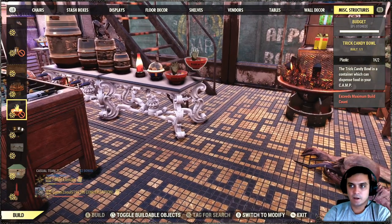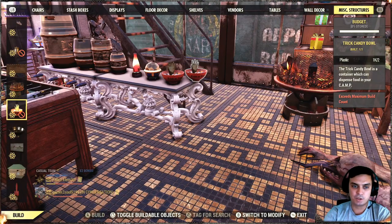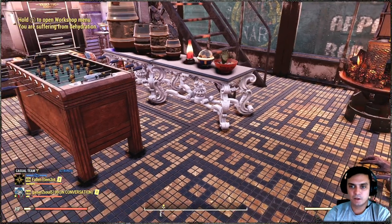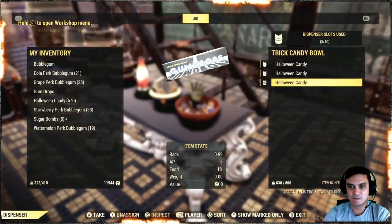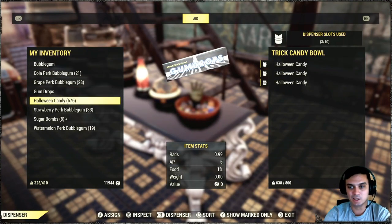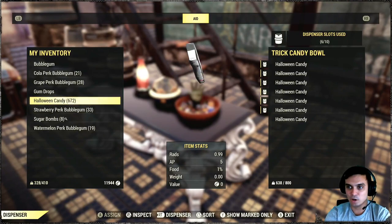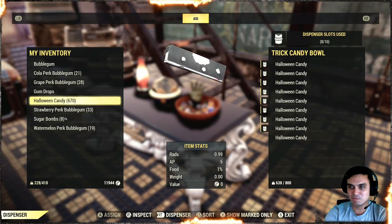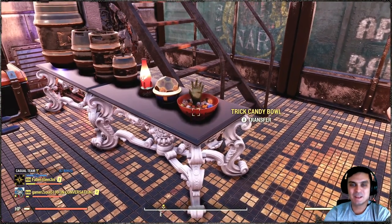Alright, so the next item that we have on the menu is the candy ball, right? It's right there, and you can build it if you navigate to the Misc structures and look for it over here. What you can do with it is basically load it up with candies. It also has an interaction. Oh, I can see some people already ate some of my Halloween candy. Cockroaches. Here, get some more Halloween candy. Eat them up. Bam. So that's pretty cool.